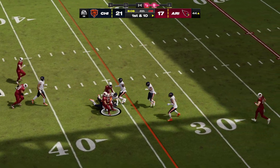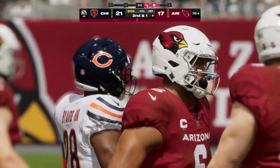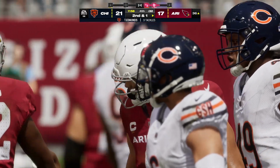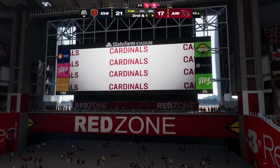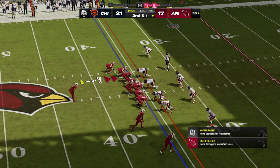Now a dump off here complete. And this will leave him a yard short. Nice pickup of 9 yards on first down. Just about every quarterback is trained to really look downfield first before you come back and make a nice, safe throw. And in this case, that's exactly what he did. Found his running back, let him create some space, and it turned out to be a nice play for the offense.